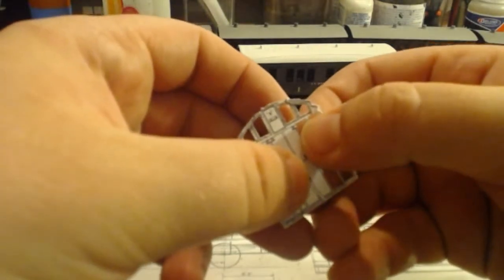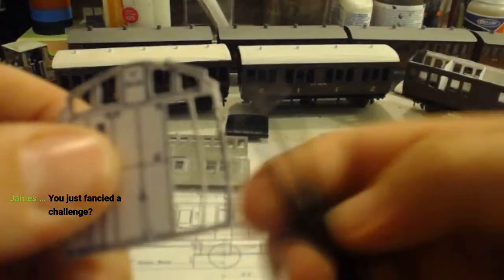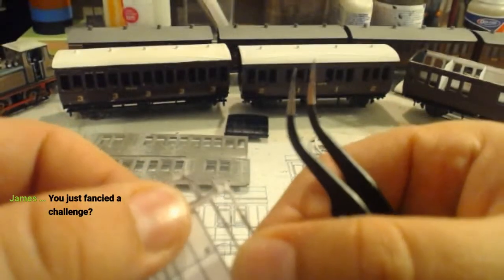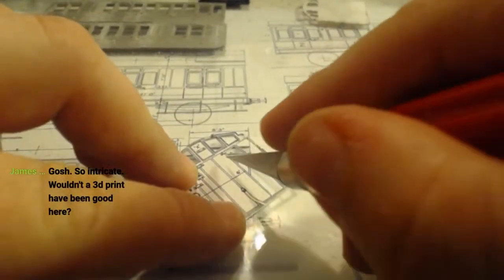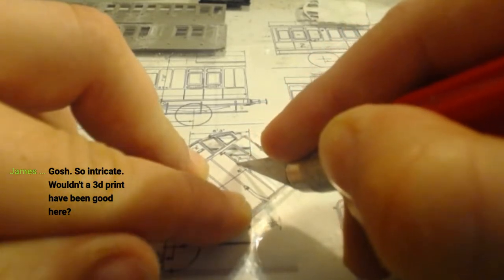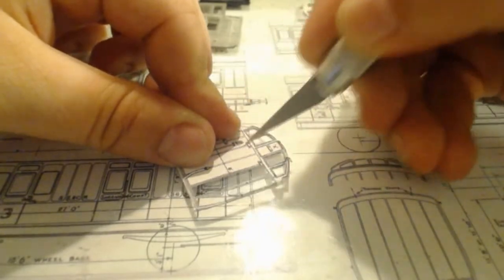But you don't expect me to do things the easy way, do you, James? I mean, look at that lovely thin cut I've got there. Okay, it's a bit bent right now, but once that's glued on and straightened out... Just fancied the challenge. Indeed! I like to show it's possible. But I can actually move you down closer, and you can probably see what's going on a bit better. But also, I'm quite good with a freehand blade.